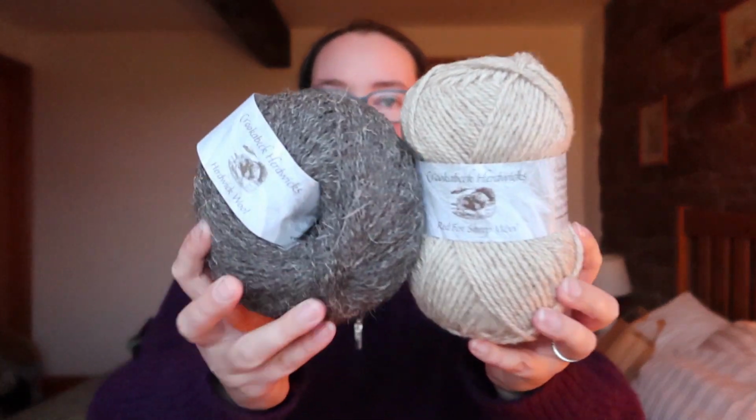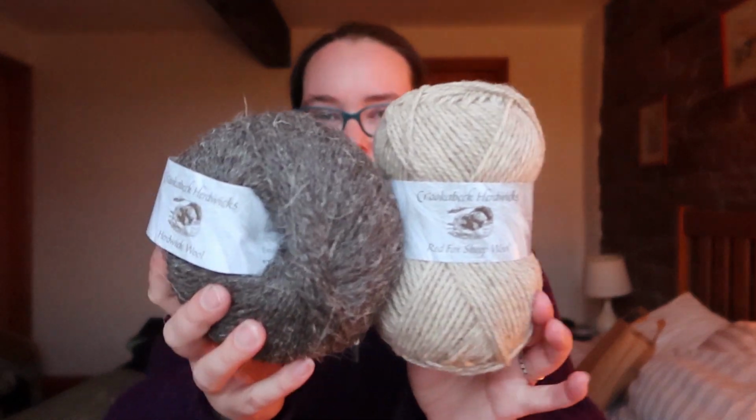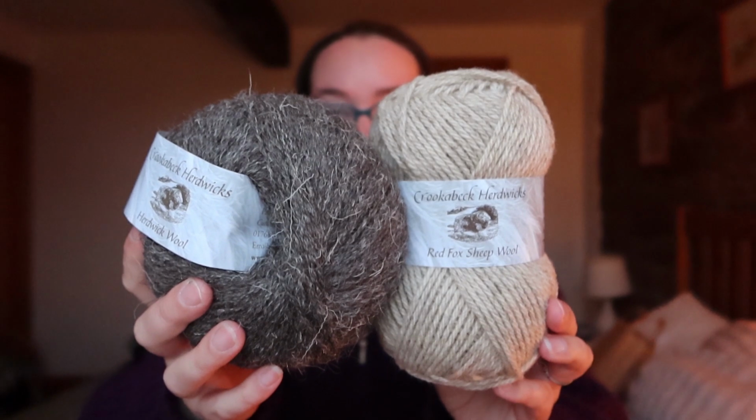But yes, two lovely local yarns from a lovely local, well, not even really a shop, a lovely local farm. It was brilliant. It was so much fun just discovering this little random wool shop. So there we go, I'm happy with my wool purchases on holiday.